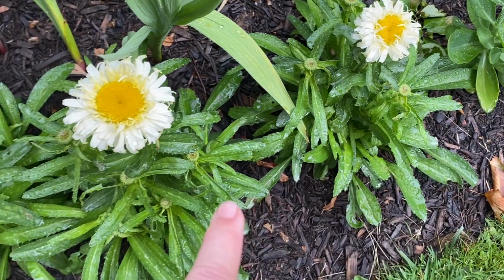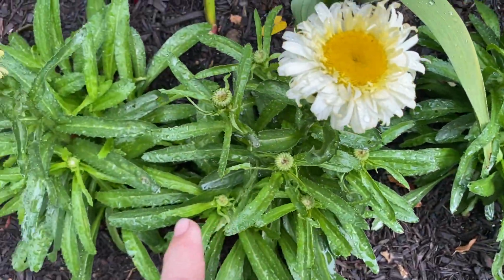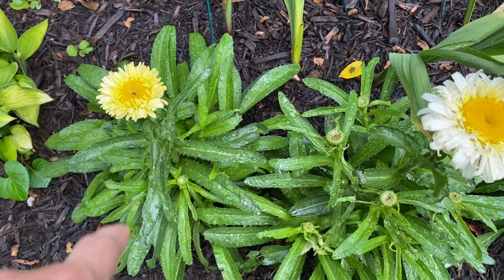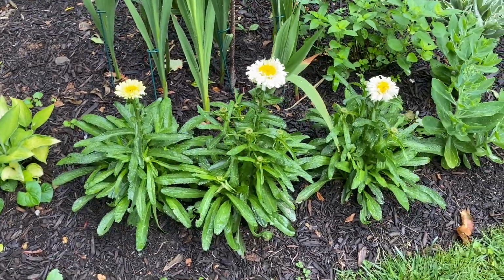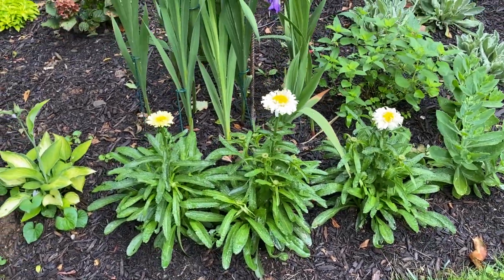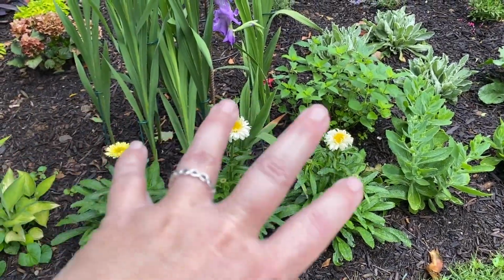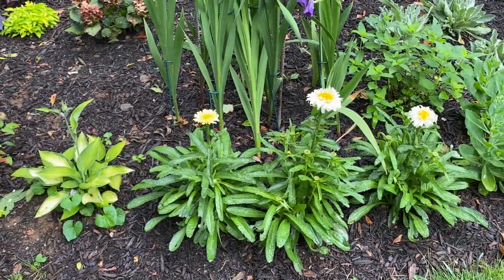I have three plants of it, and you can see I've got lots of buds coming on. Each of these buds takes a long time to open. I've been watching this one and waiting for it to open for at least a week, if not longer. So I'm hoping this will be a really nice addition to the garden here. I think they will spread and fill in and make a nice clump here. So I'm hopeful for that.